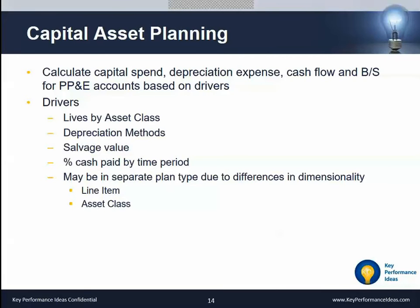For capital asset planning, this gives you the ability to plan capital spend, depreciation expense, the cash flow, and the balance sheet for PP&E accounts based on different drivers. So in this case, your drivers are lives by asset class, the different depreciation methods by asset class, salvage value percentages. You can build in percentages of cash paid by time period. So if the item is delivered, say in January, and you have a net 30 payment with the vendor, you can have it paid out the next month so that your cash flow is accurate.